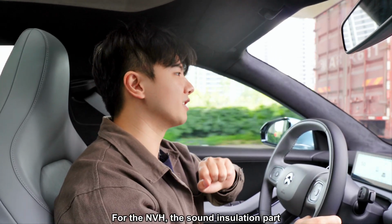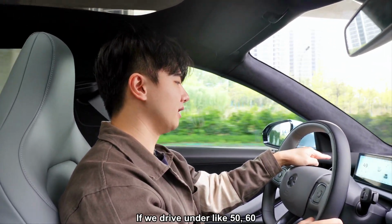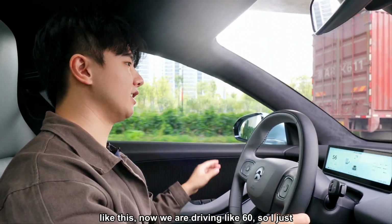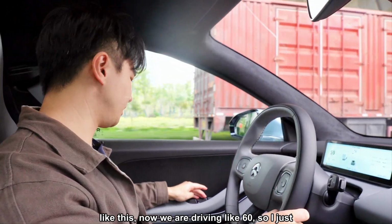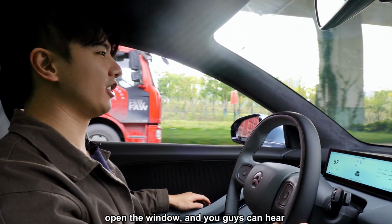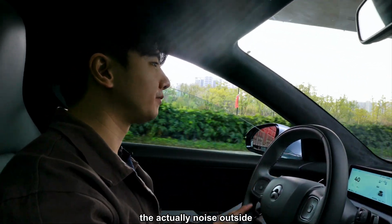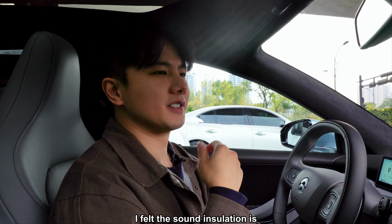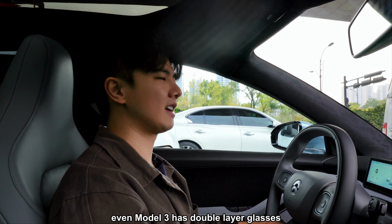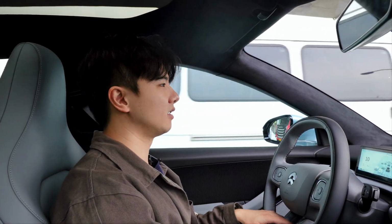For the NVH, the sound insulation part, it's overall good. If we drive at around 50, 60, you won't feel too much noise or wind noise like this. Now we are driving at 60, so I just open the window and you can hear the noise outside. I feel the sound insulation is better than the Model 3, even though the Model 3 has double layer glass. So NIO did a good job on the NVH part.